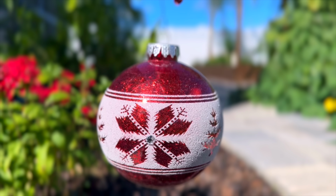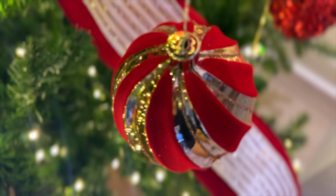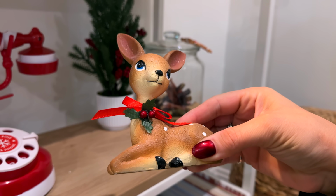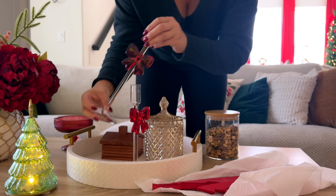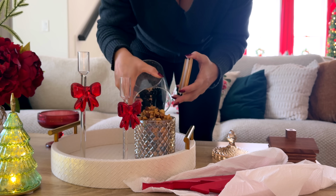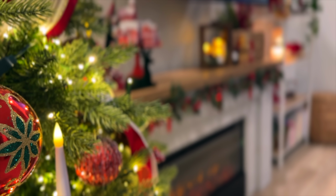Planning out my Christmas decor and decorating for the holidays brings me and my family so much joy, and I'm so grateful to be able to share it with you all here today as well. So I hope you enjoy and feel inspired. Grab a cozy cuppa, snuggle up, and enjoy while we kick off the decorating for this holiday season.